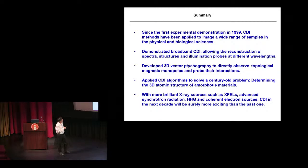And we demonstrated broader CDI, allowing reconstruction of spectra, structures, and illumination probe at different wavelengths. We also developed vector ptychography to directly observe the topological magnetic monopoles and their interactions. Especially, I'm very proud of this work. We can see an amorphous material for the first time.